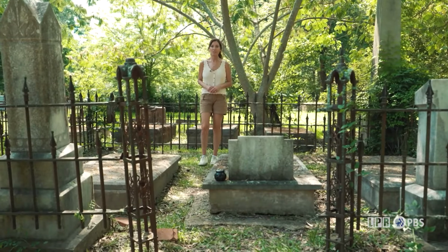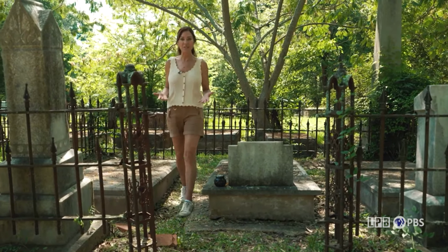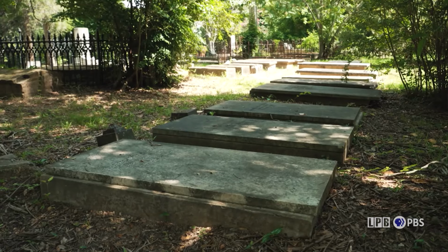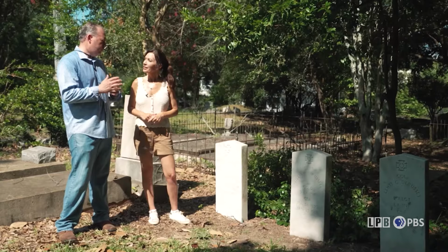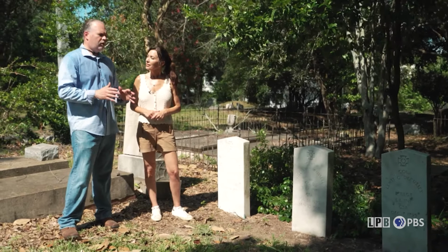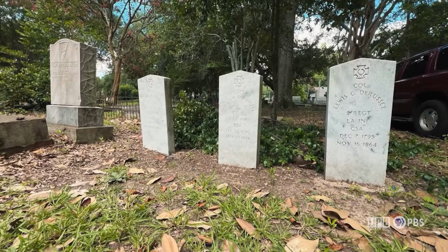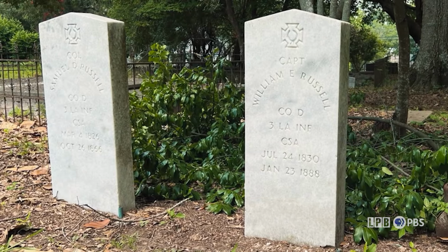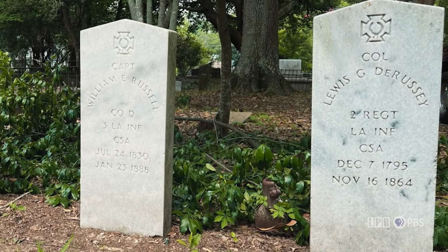Some people find cemeteries creepy. I find them fascinating as time capsules of history, and the American Cemetery tells Louisiana's story from the start. The cemetery has people buried here that were in every war, from the Revolutionary War, through the Civil War, through the Korean War, through Vietnam, all the way up until just recently. And so this is the Russell family, and they were members of the Confederacy, and they're buried here.